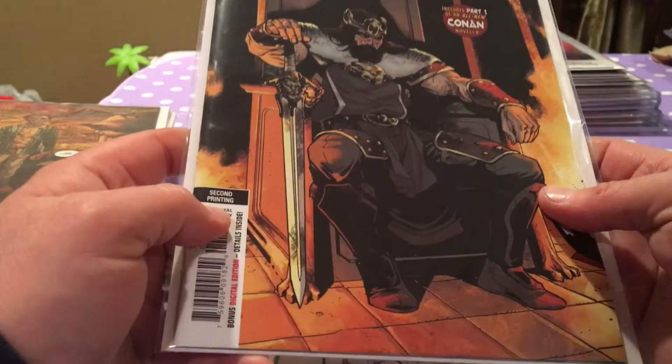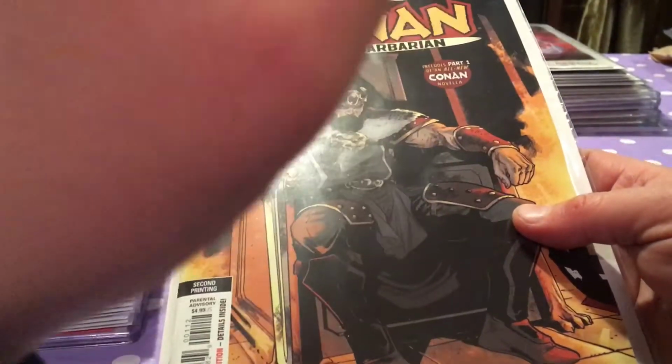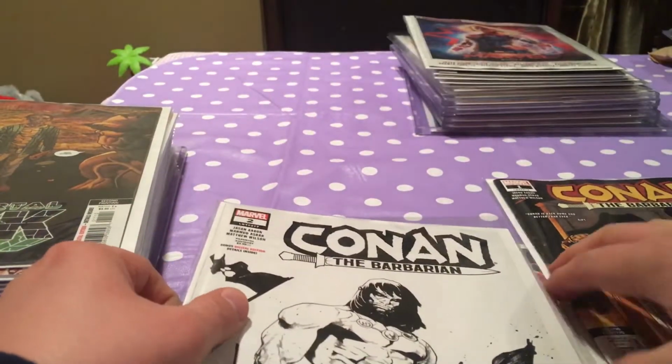Never know, these second prints, sometimes they're worth more than the first prints. Sometimes they're low print runs. That's what gives them their value. So I didn't want to miss out on it. So I grabbed this second print of Conan #1.